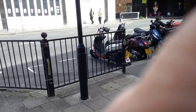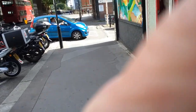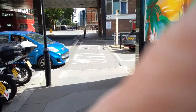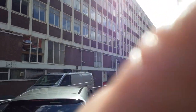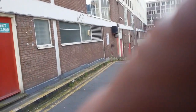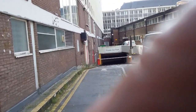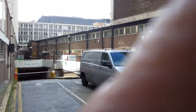There is an underground car park to this, so we'll have a look round here. It's just round here. The whole underneath of this is all an underground car park. It's just down there. Not sure how many spaces there are. I know it's virtually the entire size of the site underneath, so it's quite big.